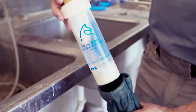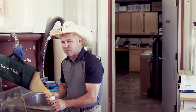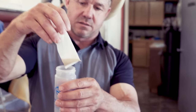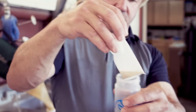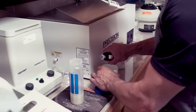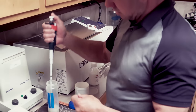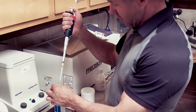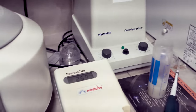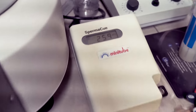So we'll measure this. The other one, he'd mounted two or three times. We had piss and dirt and just crap in there. That's the gel. So we pull the gel off. This machine here is going to measure the concentration per milliliter. I want half a billion mobile sperm for each mare. So that's a pretty good collection. Right now we're at, call it 259. That's live cells per milliliter.